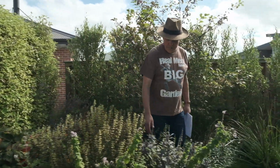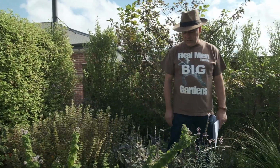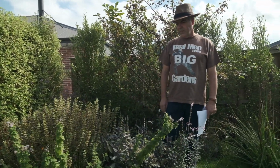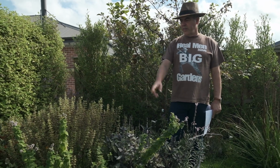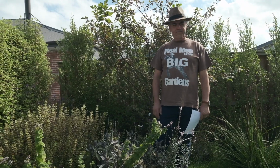Sometimes I just grow herbs because of their colour. I mean, we do use a bit of sage, but the purple sage looks nicer than ordinary sage. It's got a bit of colour to it. We've got some lemon balm there too. So that's our herb garden.